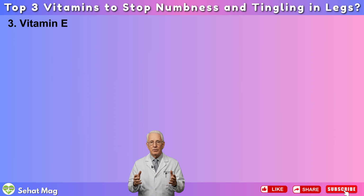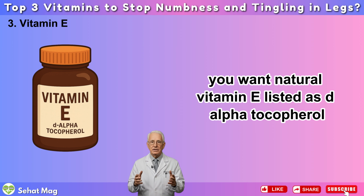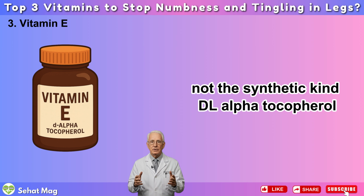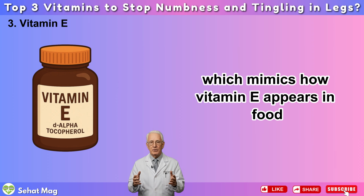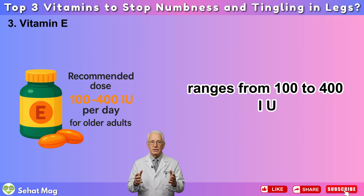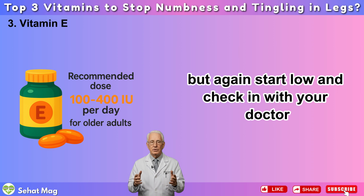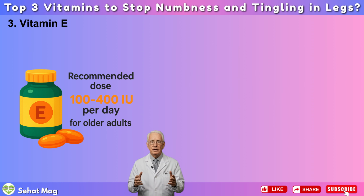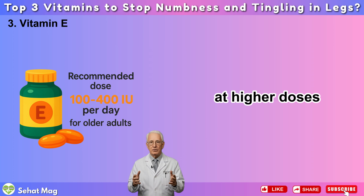So what's the fix? First, check your supplement label carefully. You want natural vitamin E, listed as D-alpha tocopherol, not the synthetic kind, DL-alpha tocopherol, which isn't absorbed as well. Even better? Look for a mixed tocopherols blend, which mimics how vitamin E appears in food and covers more antioxidant ground. The recommended dose for older adults ranges from 100 to 400 IU per day, depending on your needs and diet. But again, start low and check in with your doctor, especially if you're on blood thinners, since vitamin E can have a mild blood thinning effect at higher doses.